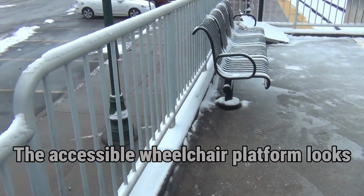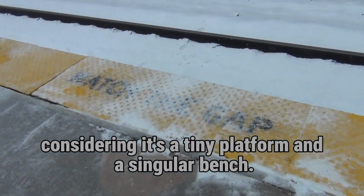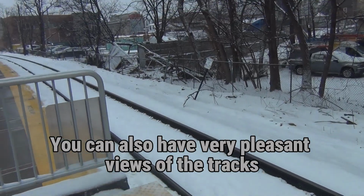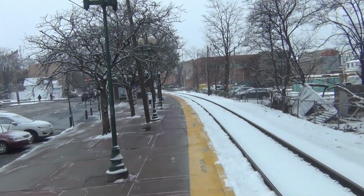The accessible wheelchair platform looks rather adorable, considering it's a tiny platform and a singular bench. You can also have very pleasant views of the tracks ahead from this little platform.